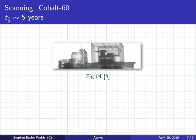Use for something. Do you know security? Police. You know police. So it's used for police imaging. Like at the airport. You know at the airport? They take a picture of you. It's used like this.